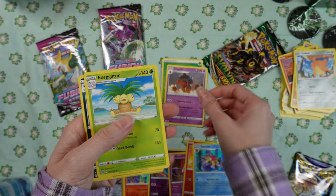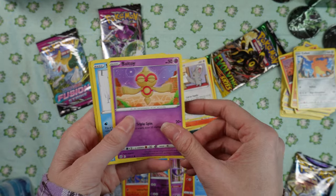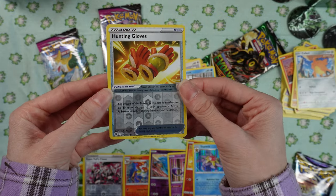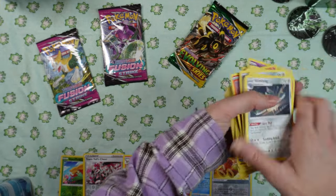Energy. Claydol. Executor. Weavile. Chimchar. I'm not gonna try. Baltoy. Snorunt. Hunting Gloves. Holo. And Klang. F you, Klang.